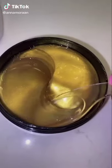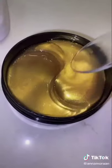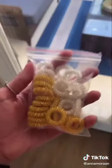Some things I got off Amazon part 25. First, I got this gold eye mask treatment, and it makes your eyes feel so, so good. And if you lack sleep like me, it's supposed to help with deep puffiness. Sensory rings, which are really good for anxiety, so you can basically play around with them on your finger. And I got this 30 pack for $10.